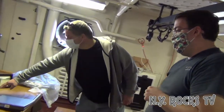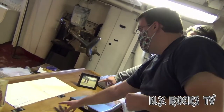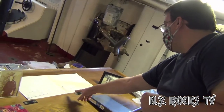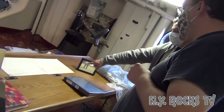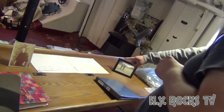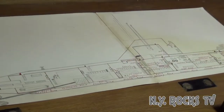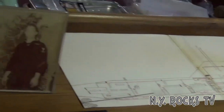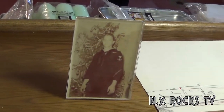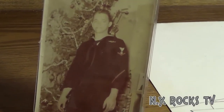This particular one, my dad did the drawing of the submarine boat. Was this for his qualifications or was this after? This was many years afterwards. He drew all this from memory. Pretty good. And that's my dad right there in the uniform, on a Christmas, when he was up at the Eiffel Tower.